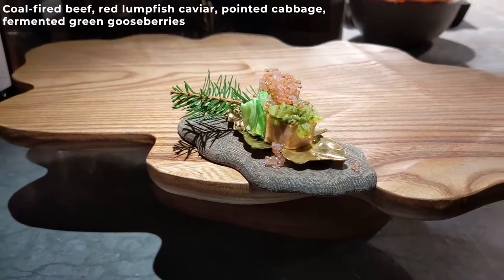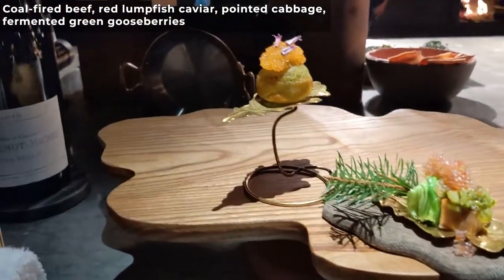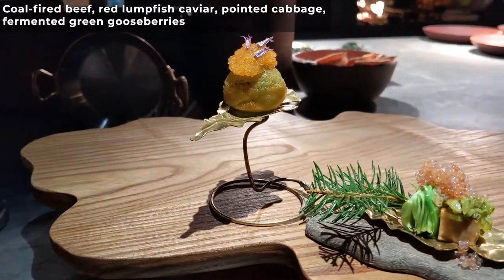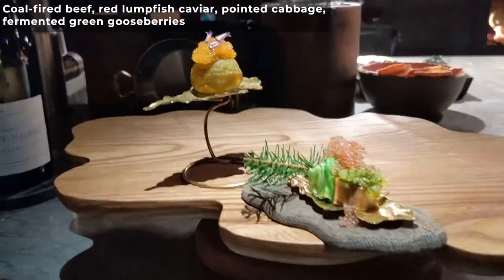All right, this was like a beignet, sort of kind of donut thing made with wild garlic, and that roe, this local roe, it's so intense, it's so good. I loved it. It was on everything. Quite expensive as well. It's not super cheap.